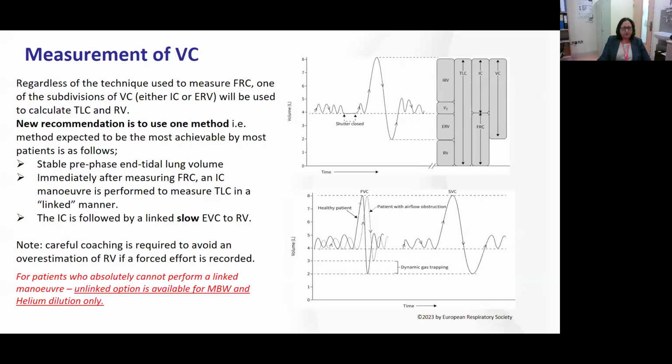Now, it requires coaching in order to avoid an overestimation of the residual volume. On the right-hand side, at the bottom of the screen, we can see an example: we have a nice stable pre-phase measurement here for a healthy patient, and we have a patient with airflow obstruction. So we have a nice stable baseline phase. Then the patient is asked to inspire, do an inspiratory capacity maneuver. However, the patient is not coached to perform a slow expiratory vital capacity maneuver. And what we see is that in the healthy patient the EVC is larger than a forced vital capacity maneuver in a patient with airflow obstruction.